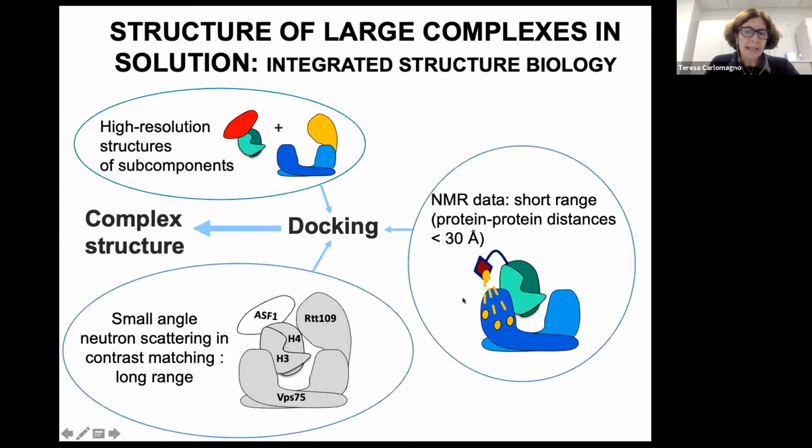And then we combine this NMR data with small angle neutron scattering data acquired in contrast matching, which give us information on the relative positions of subunits with respect to each other. And I don't know whether you are familiar with small angle neutron scattering and contrast matching, but what you can do here is to highlight only some of the subunits of a complex by deuterating them and using a solvent, a mixture of water and deuterated water, which basically masks the scattering of the wild-type subunits or the protonated subunits, and would only highlight the deuterated subunits.